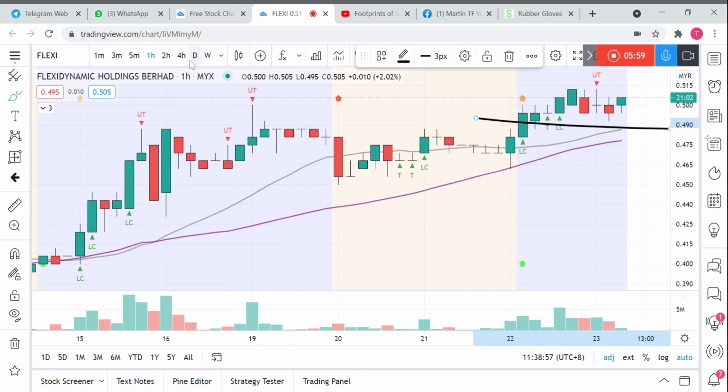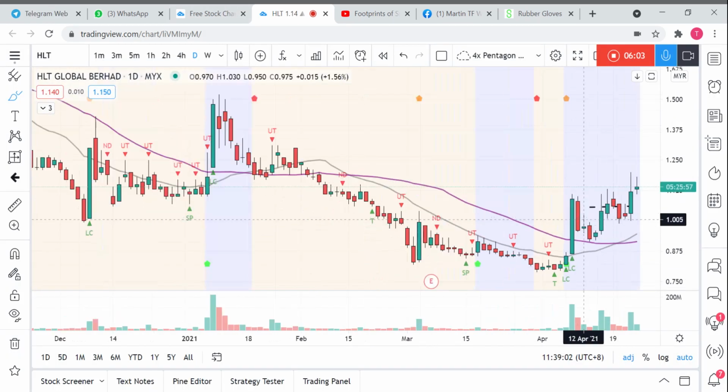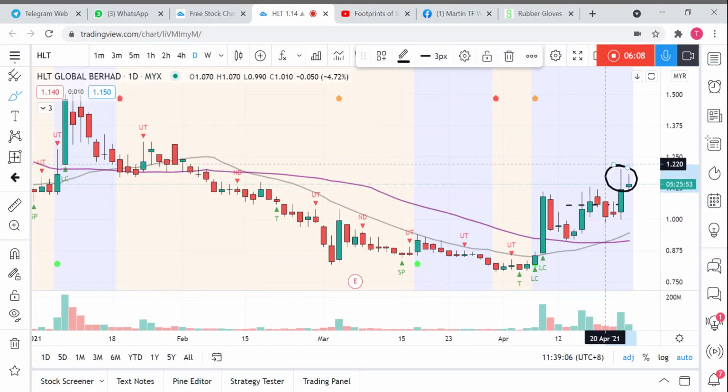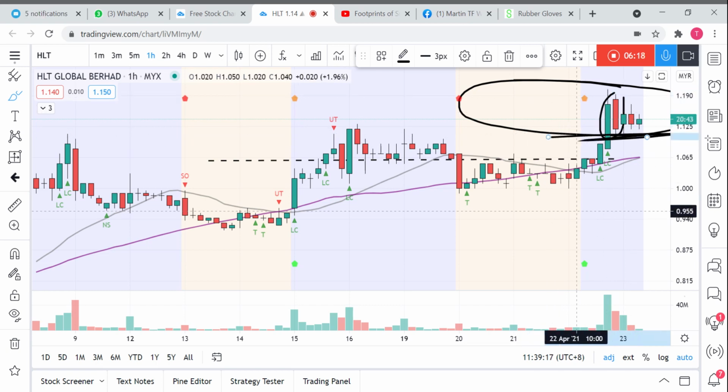Last one before we close this video, HLT Global is worth paying some attention to. Again, there was profit taking towards the last minute of yesterday, but today it is supported well at the moment. Looking into the hourly charts, this is a bar where yesterday there was some profit taking going on. So far the price is supported well on the previous resistance.